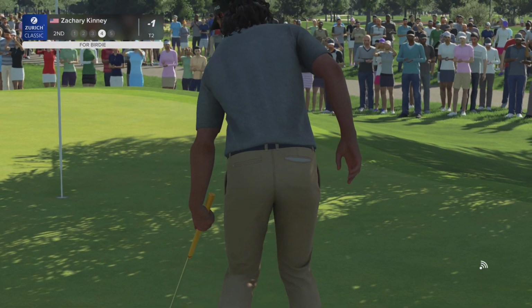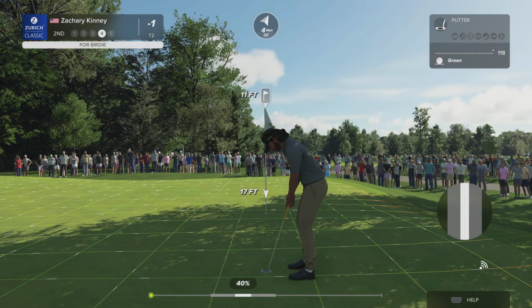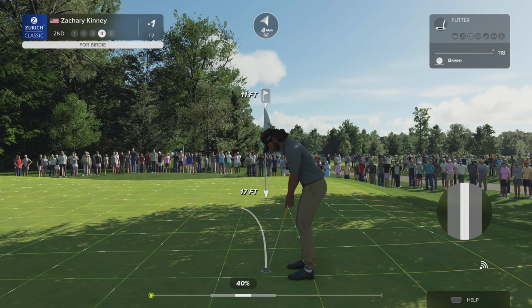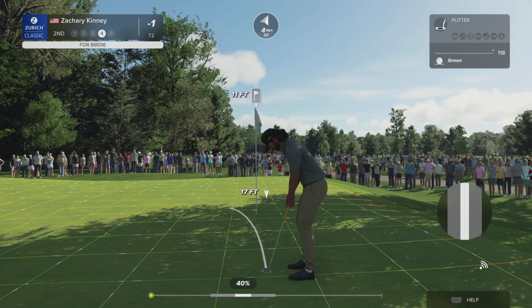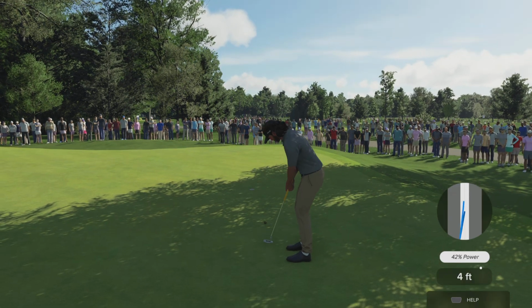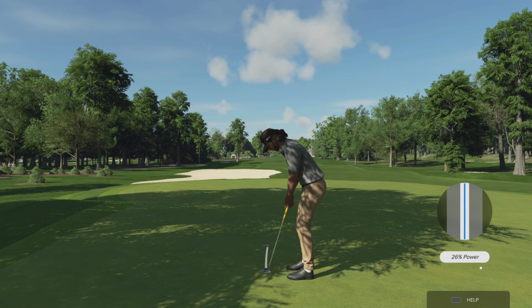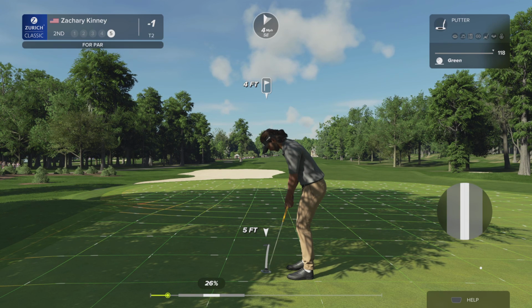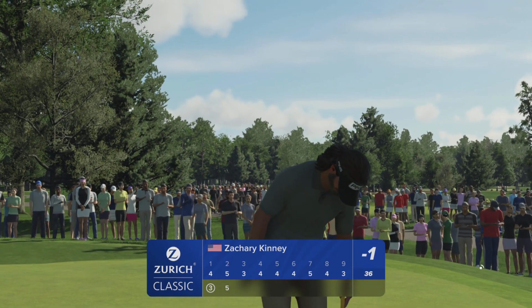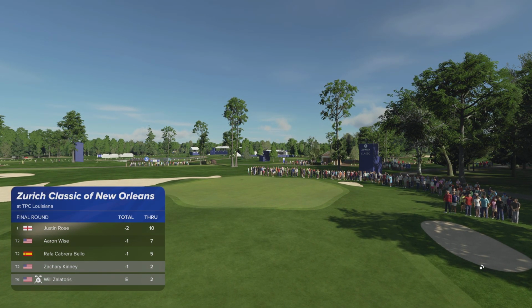Lining up the birdie putt here. Oh, so close. Just a 4-footer remaining. Nicely holed and for par. The Englishman Justin Rose currently leading this tournament, playing nicely on top.